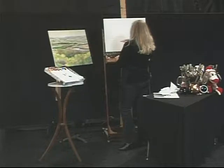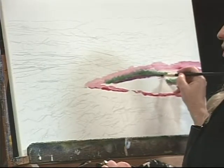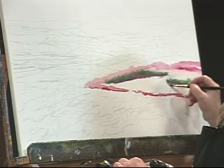Okay, so I'm going to throw some purple down here and ground it. This little river needed to be grounded. And I need some more, I think this green needs to go all the way up to here. And I'll ground that.